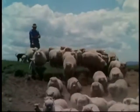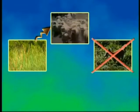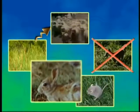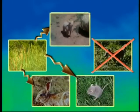Farmer Wilson discovers that some of the sheep are being eaten by foxes. She sets traps to catch the foxes and ships them off to zoos around the country. But she soon discovers that she has a problem with mice and rabbits because there are no foxes to keep their populations in balance. The rabbits and mice eat all of the grass, causing the sheep to starve because of a lack of food.